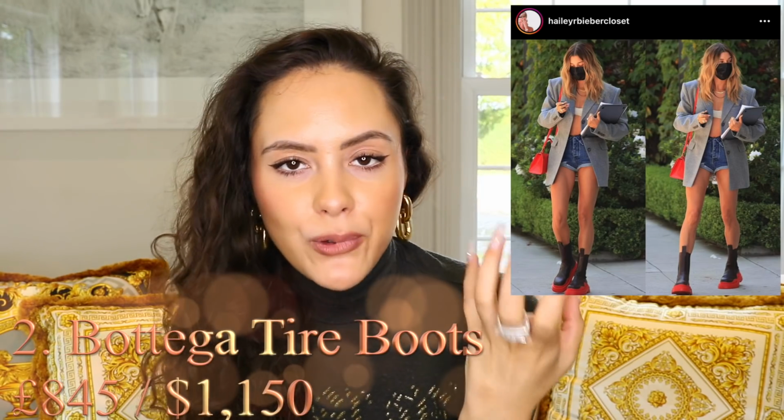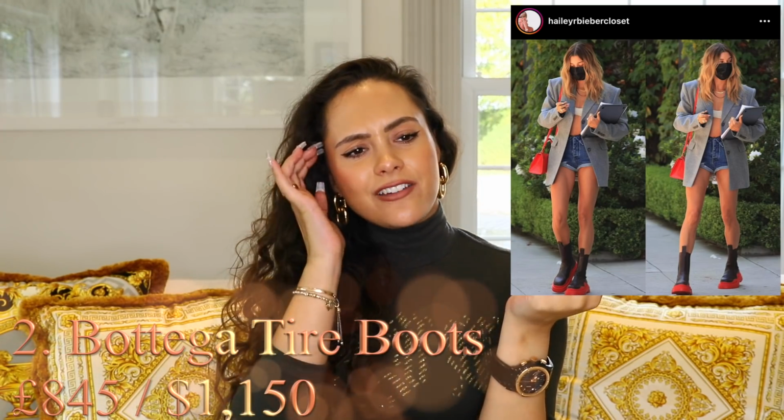Okay, so the second pair are a little bit controversial. If you're this kind of style, then you love it. If you're not this kind of style, you're going to be like, no thank you. And that is the Bottega tire boot, okay? So this is a mid-calf boot. It comes up a little bit higher than your ankle boot. It's a slide-on. If I don't have to lace it up, all the better.